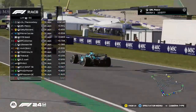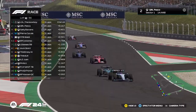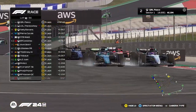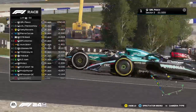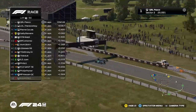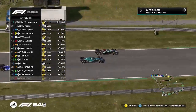It would have been re-enabled after that initial contact, which caused the virtual safety car. Unfortunately, Kaylee retired out of the Grand Prix as Anvi and Glasses swap a position. But for the lead of the Grand Prix, there's also a swap position. Two Canadians going side by side. It's also side by side behind. That's Pierre and Salty Stevens behind as well.